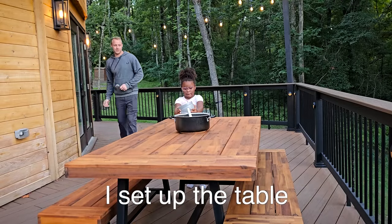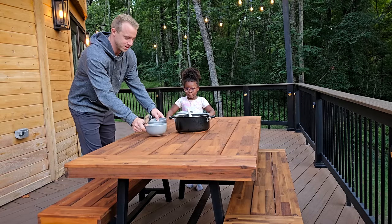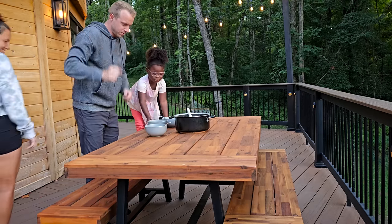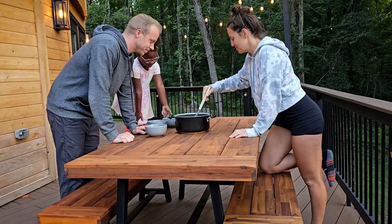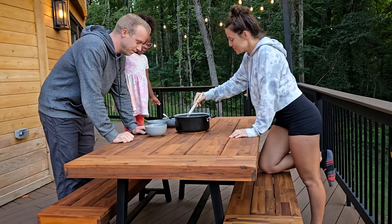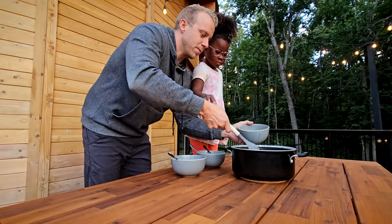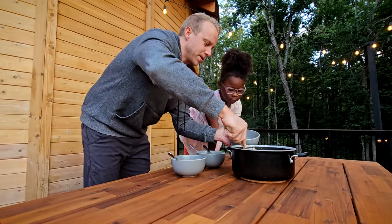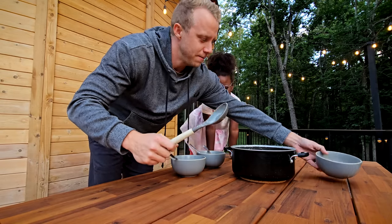Mine is on the table. Good job, baby. And you didn't break them, just like you promised. Who's ready for some gnocchi soup? Me. Mommy. One more scoop, and then I'll get one big one for Mommy. One big, big, big one. Mommy likes the greens. Okay. That's for Mommy. Thank you.